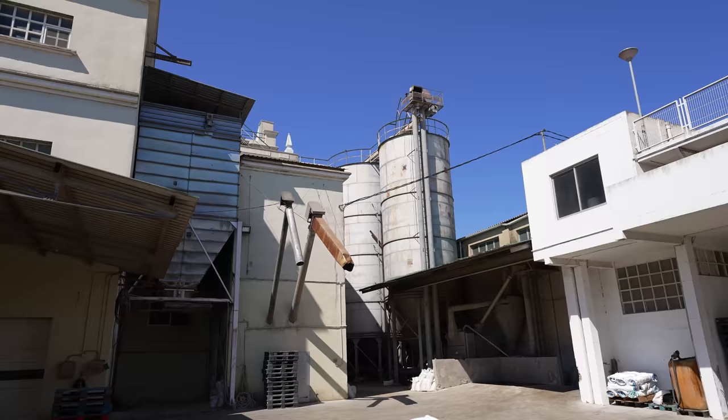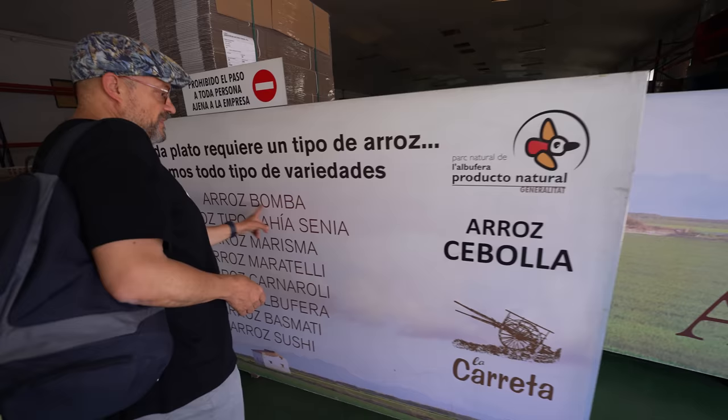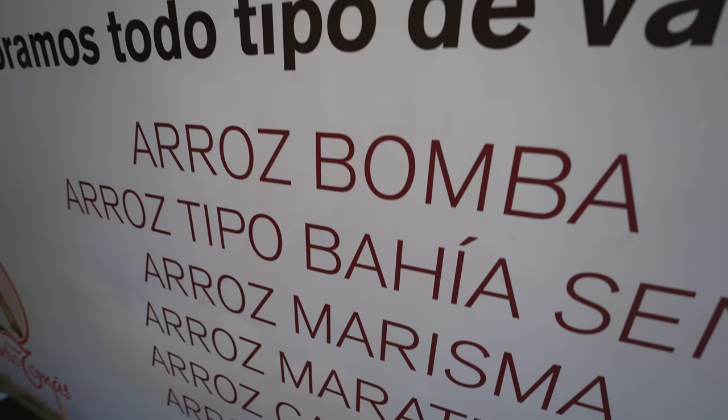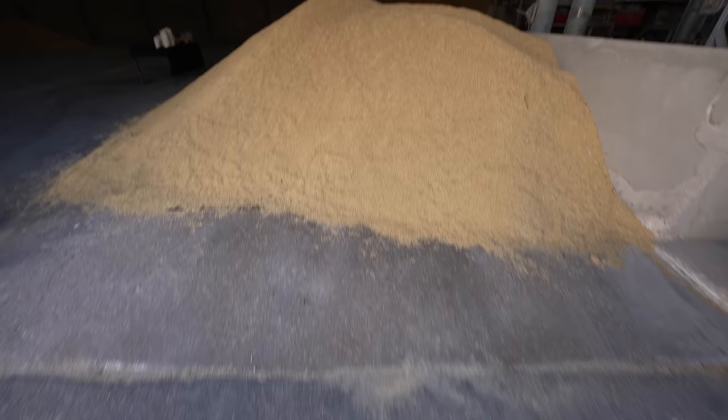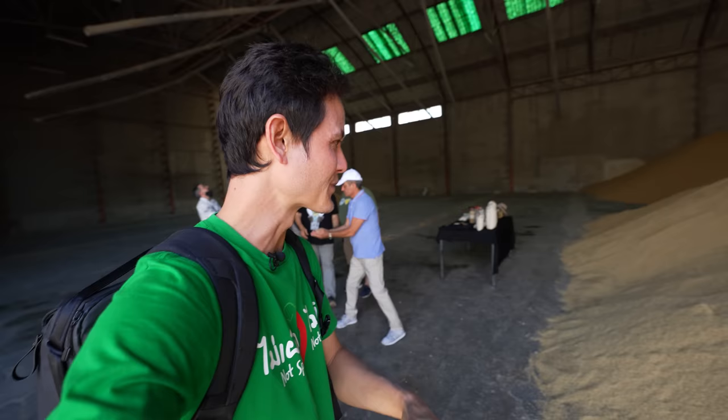We're beginning today at the rice mill where he buys rice grown right in this area, the best quality Valencian rice you can get, and brands it, mills it, and distributes it to the best paella makers in Spain and the world. This is the mountain of rice, but he said this is very low right now. Normally this entire warehouse would be full of mountains of rice, but these are some of the local varieties.